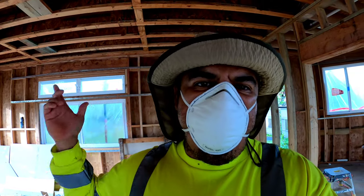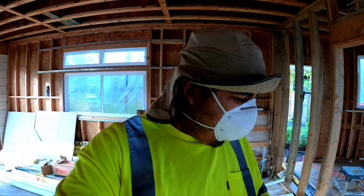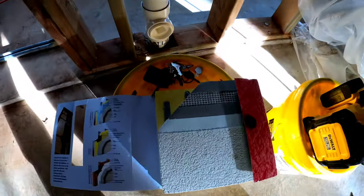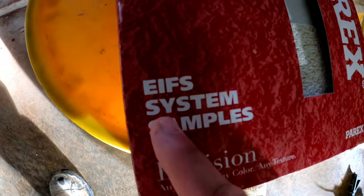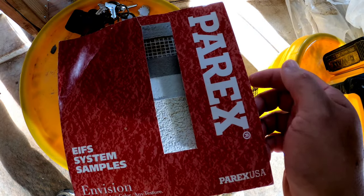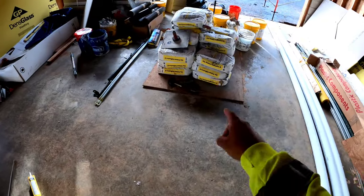We're gonna put finish on part of the house today, but if you're not familiar with the way that plaster here in Hawaii goes, let me give you a quick rundown. So here's a little mock-up that I like to carry in the truck. Essentially, this is called EIFS. This particular mock-up is from Pyrex. I personally prefer the STO products, the yellow buckets.